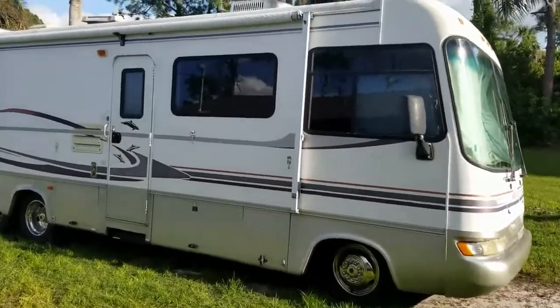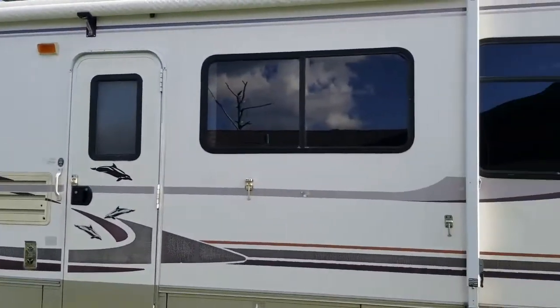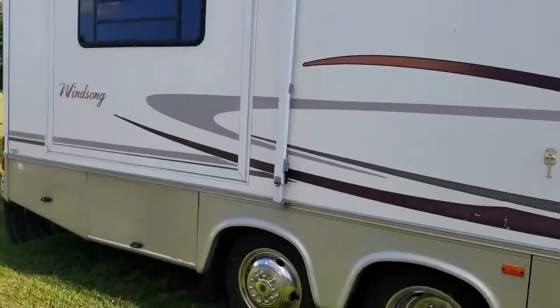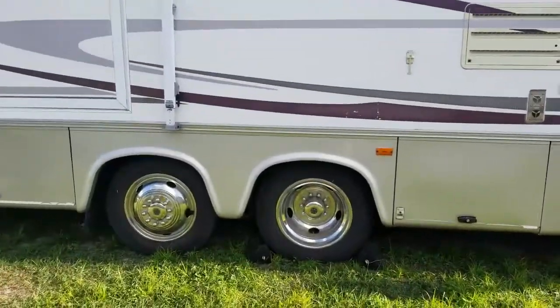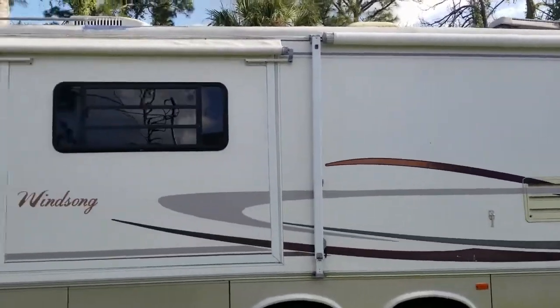Okay, so basically, it's a 1998 Chevy P30 frame. It's a Windsong RV. All the windows have been blacked out, all of them. It's got limo tint all the way around, chrome simulators, outside stereo, canopy. It's got dual AC units on the roof, front and rear.